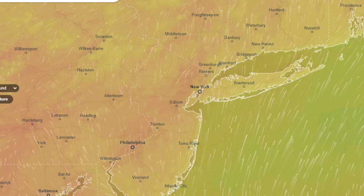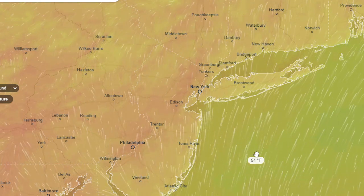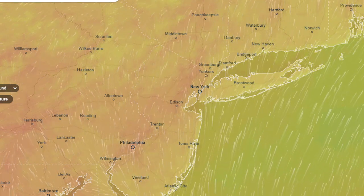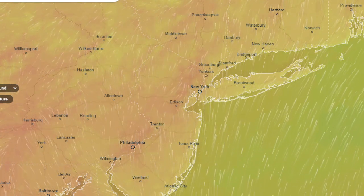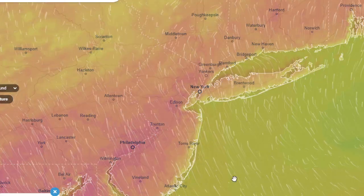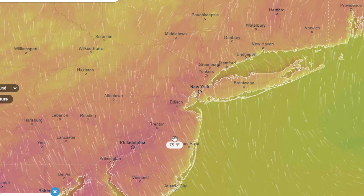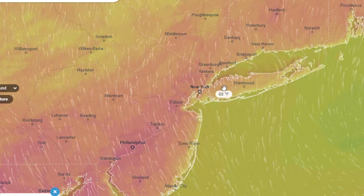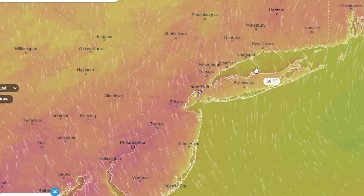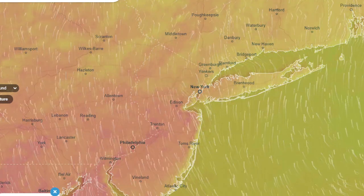So I want to look at the Ventusky for a minute, and we're going to look at our temperatures for tomorrow. So this is what it looks like tomorrow. You see south to southeast winds, so probably won't even get that hot in Jersey. A little cooler on the island, of course. It always is hotter in Jersey. But still one more comfortable day tomorrow, and then the humidity starts cranking up.